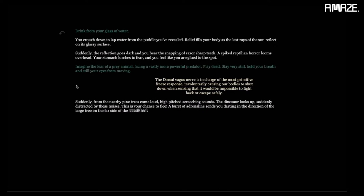Luckily for you, as a prehistoric mammal, you hear from a nearby pine tree some loud, high-pitched screeching sounds. And that makes the dinosaur look up. It's suddenly distracted by all these new noises. And you realize this is your chance to get away, to flee. And a burst of adrenaline just fills your system and it sends you running in the direction of the tree, which is on the far side of the creek bed.